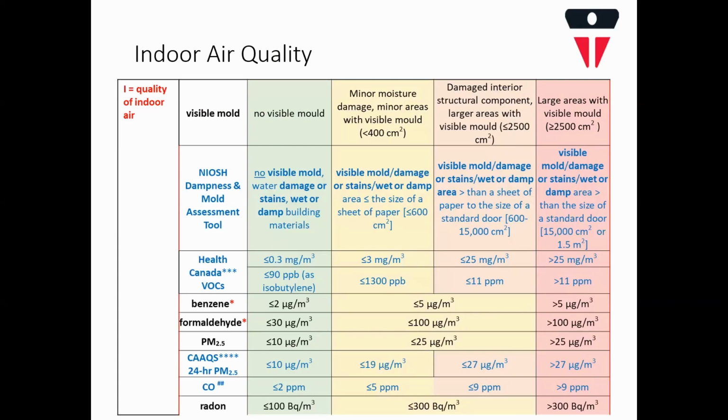Carbon monoxide is a colorless, odorless, tasteless gas produced by burning gasoline, wood, propane, charcoal, or other fuels. It's not part of the TAIL criteria. However, our occupational hygiene team thought it was important to monitor carbon monoxide for total indoor environment quality.